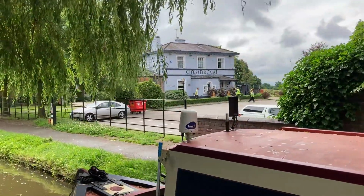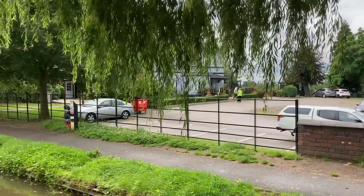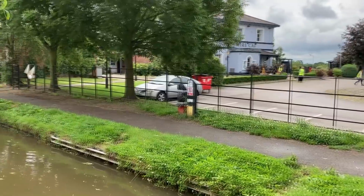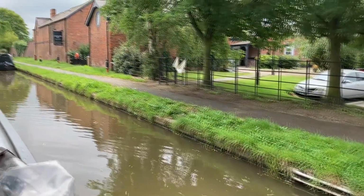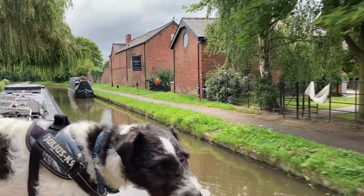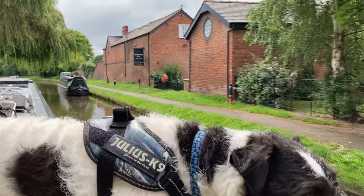There's the Cheshire Cat again. Looks like the gardeners are out doing some work, getting it ready to reopen. Making the place look all smart and tidy. I might consider coming back here actually after we've dieselled up. There's a few mooring spaces still available, so I'll see how it goes.